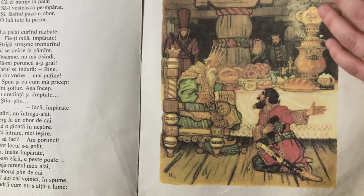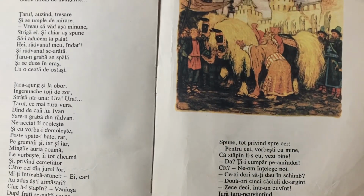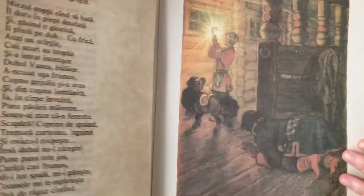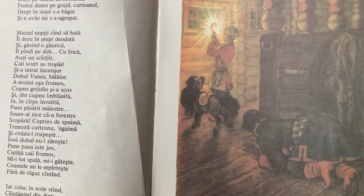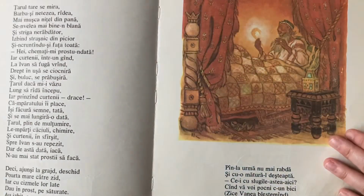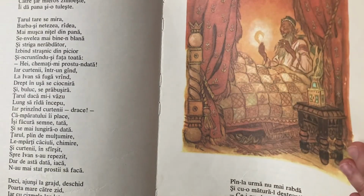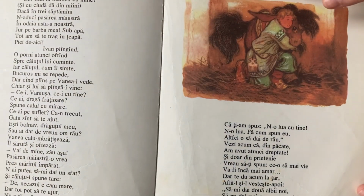The reason why I would really like to encourage you to look up Nikolai Kochergin's work on the internet is because he was a prolific illustrator. He illustrated so many children's books, and he illustrated stories based on Slavic folklore, East Asian folklore, Indian, African, and one of his most famous books, I think, is based on Finnish folklore, called Kalevala.